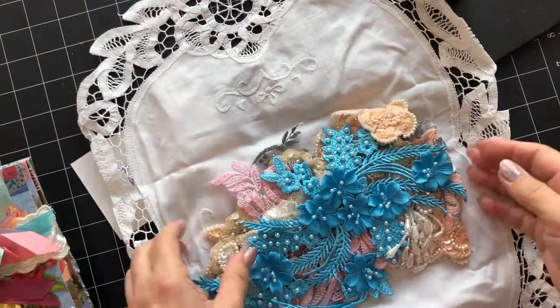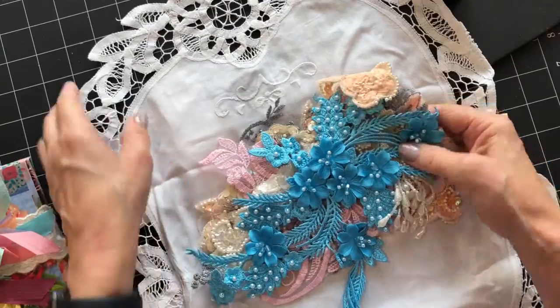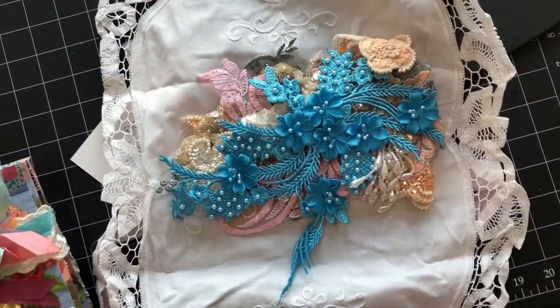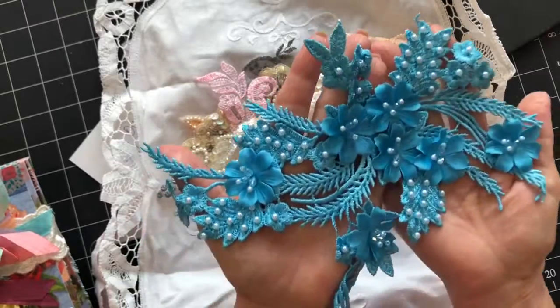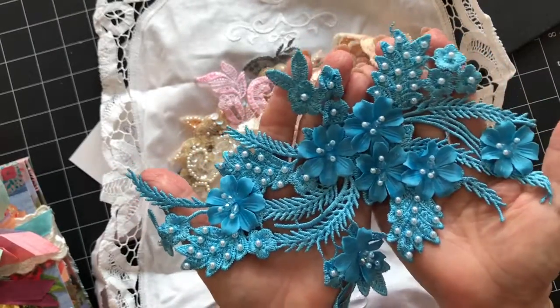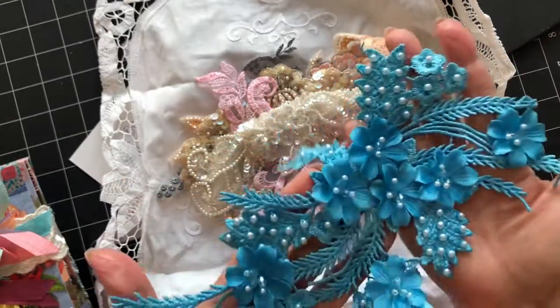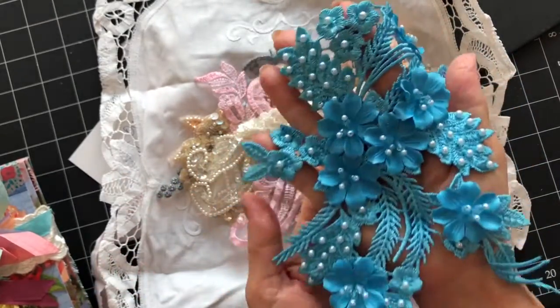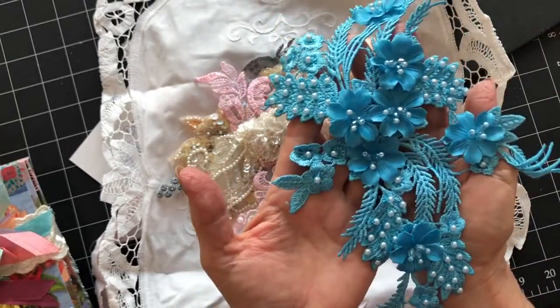She knows I love, oh my gosh. Pam, oh, you make me want to cry. I love this. This is gorgeous. And you know, you didn't have any idea that blue is my blue, next month's going to be my blue month. This would be so pretty on a peacock journal.